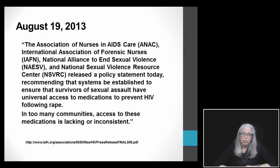In August of 2013, the Association of Nurses in AIDS Care, the International Association of Forensic Nurses, the National Alliance to End Sexual Violence, and the National Sexual Violence Resource Center released a policy statement recommending that systems be established to ensure that survivors of sexual assault have universal access to medications to prevent HIV following rape. And they were quite clear, and I personally in Michigan believe this to be true. In too many communities, access to these medications is lacking or inconsistent.